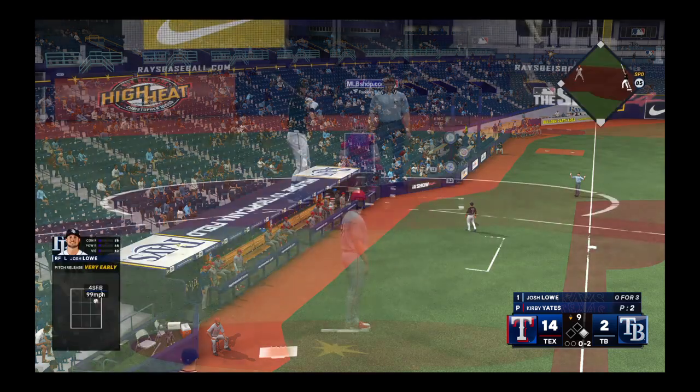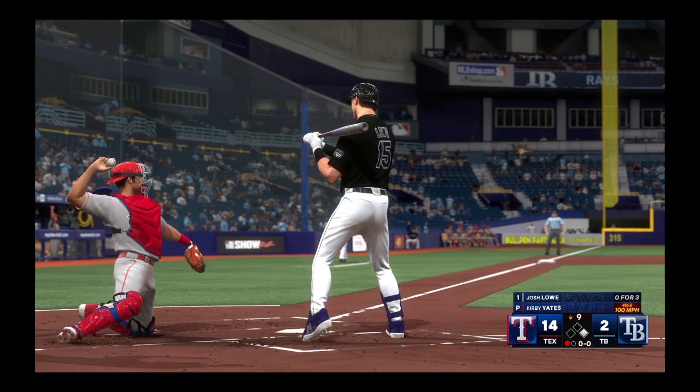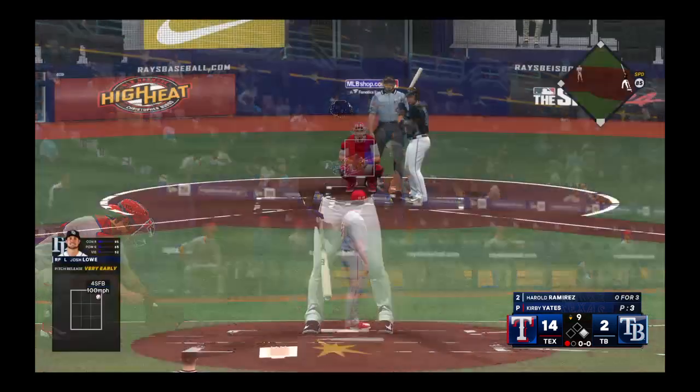Well, they've kept him pretty quiet in this series. Still doesn't have a knock. I know we want to get that first knock out of the way. Maybe more will come. But you got to give some credit to the pitching staff. They've had a great plan against him.